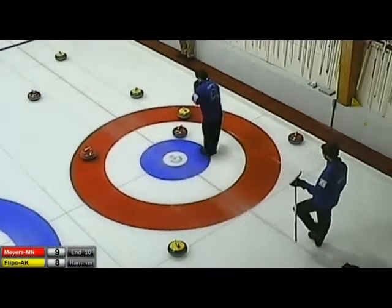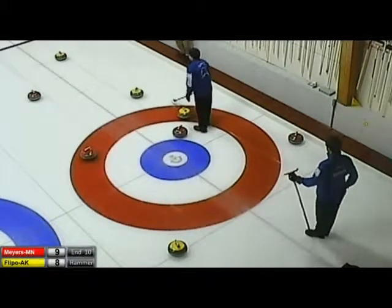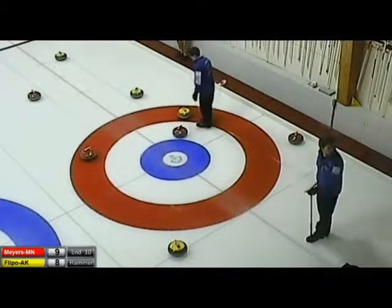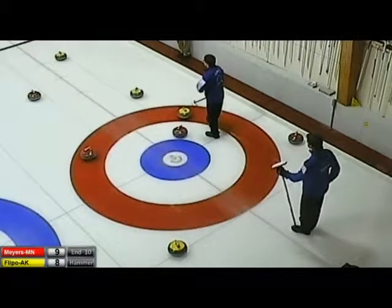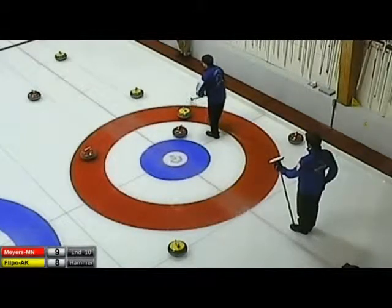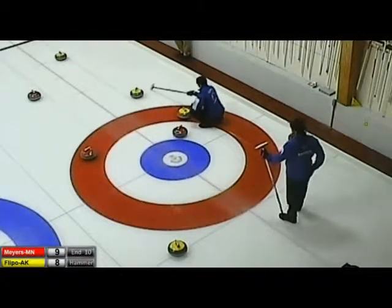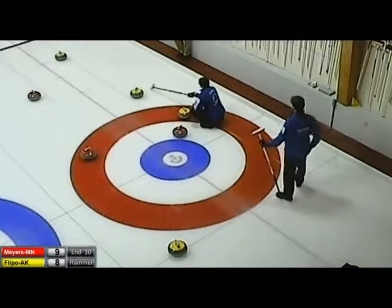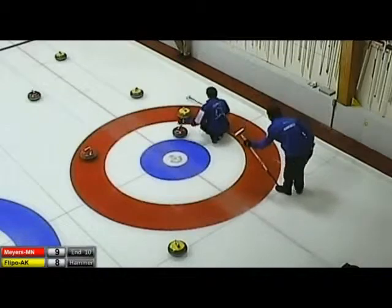Actually, a cool game from a 5-ender and a 4-ender in the first 3 ends. This has been back and forth one-pointers. Really some good shot making going on here. Is he clearing the guard, or is he running back the corner guard there? Yeah, I think he's playing the run.